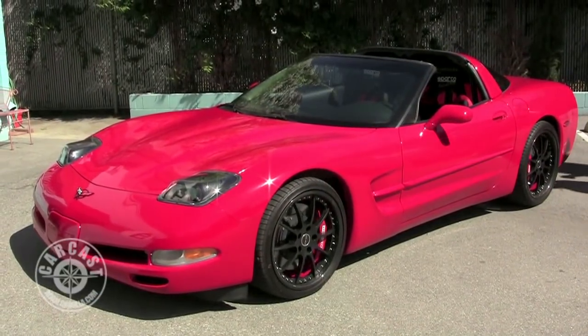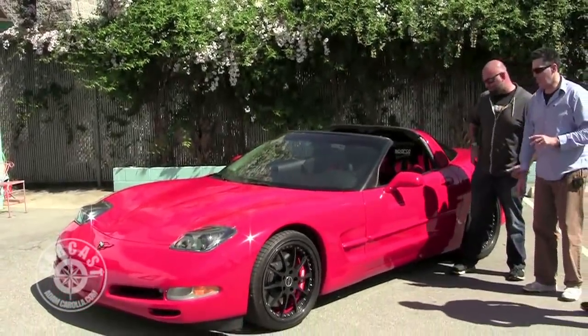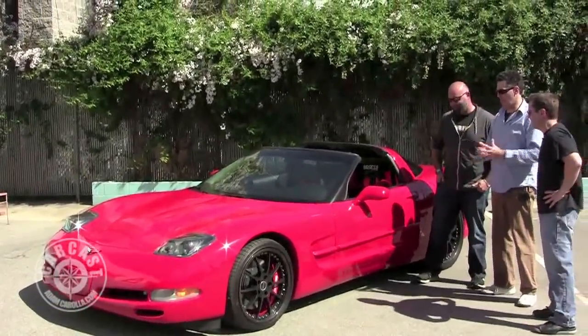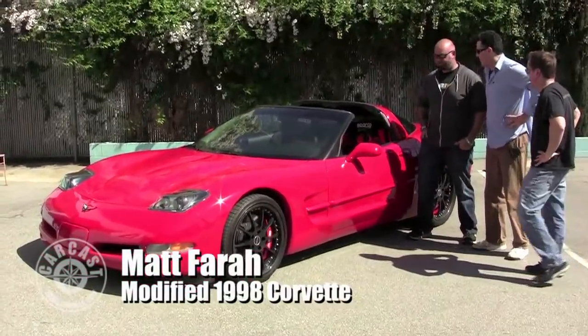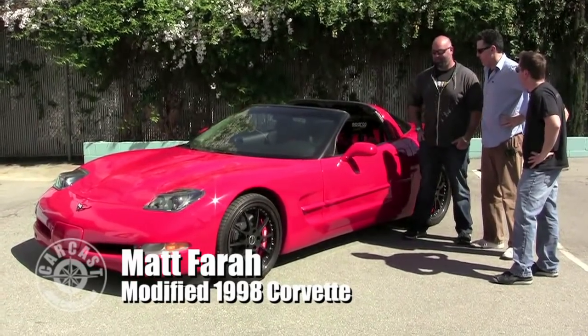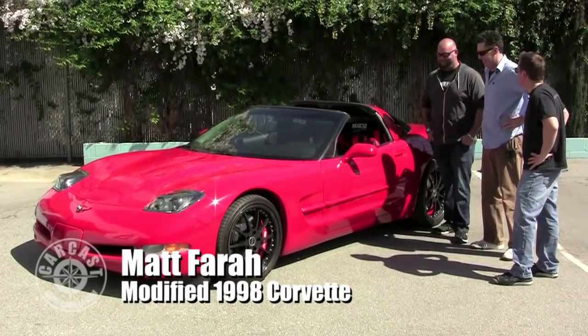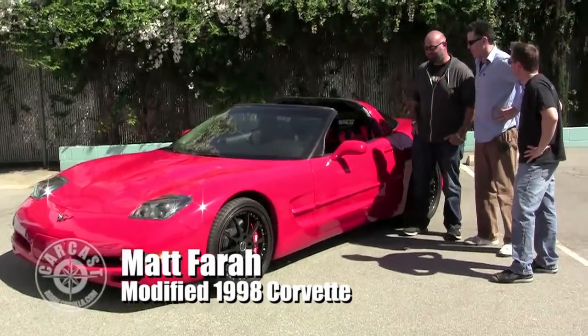Here's the famous Corvette we spoke of. Matt has done many modifications to this. There have been many. You will hear it when we fire it up. So what did it start life as? I bought it new in 1998. Wow. It was obviously stock. I bought it new on my 18th birthday. Wow. And it's got 27,000 miles on it. It's 15 years old, so that's pretty good.